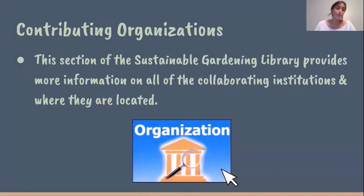Going further into depth regarding those, the contributed organizations. This section of the Sustainable Gardening Library provides more information on all the collaborating institutions and where they're located. At the end of each description, there's a hyperlink that provides access to an entire list of contributor resources that institution specifically has published to the library. Organizations are again listed alphabetically, which allows for easy navigation. We'll go into this in more depth once we do the library tour.